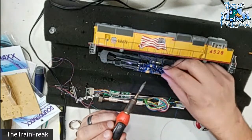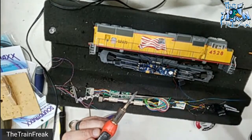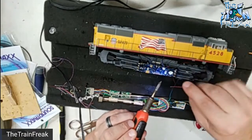All right, that wire is in. Now for the positive.